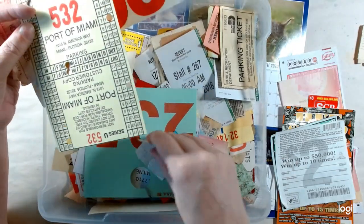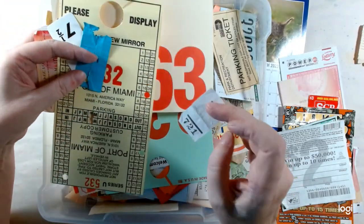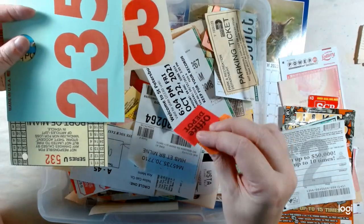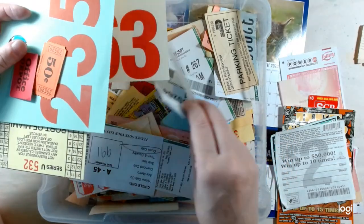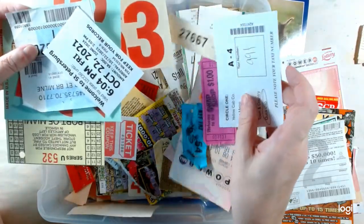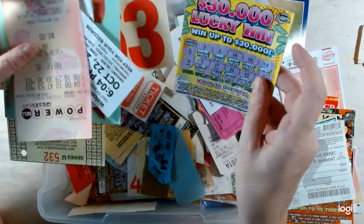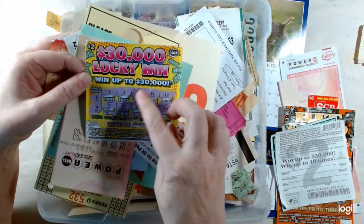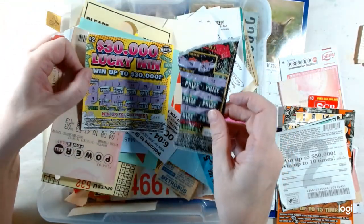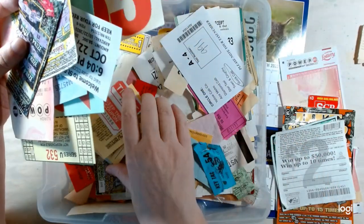things that I find on the ground. I used to pick up things all the time. Anything that has a number on it is fair game for me. I really like the looks of tickets in glue books, and so I just collect all kinds of things. These are lottery tickets, and they're interesting. They've got numbers and colors and all kinds of fun things, so I will keep those too.